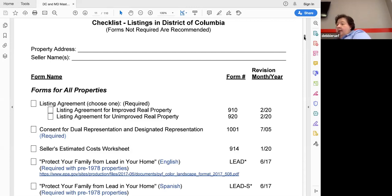Right, okay. I'll have you guys look at that on your own. Page 74, the notification of dual agency within a team in Maryland, okay?